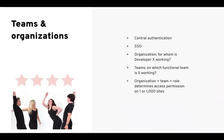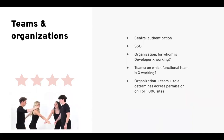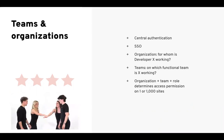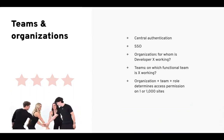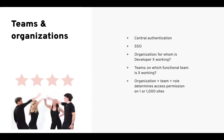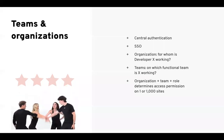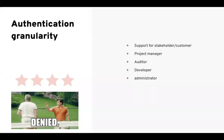4 stars for that is when you've got central authentication through one system, like an Active Directory, that then provides SSO across all the tools that your developers will need, no matter what organization they're actually in. You'll need to be able to know for whom is a given developer working, and what's our relationship with them, and can I control their access based on their organization or their group or their team. And that combination of organization plus team plus role determines the access permissions on 1 or 1,000 sites.